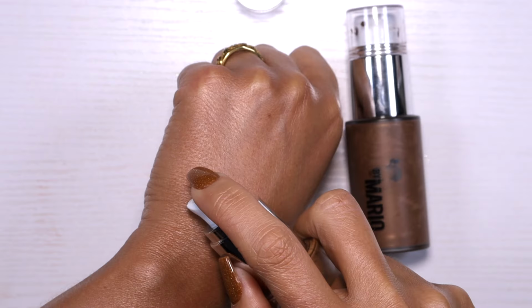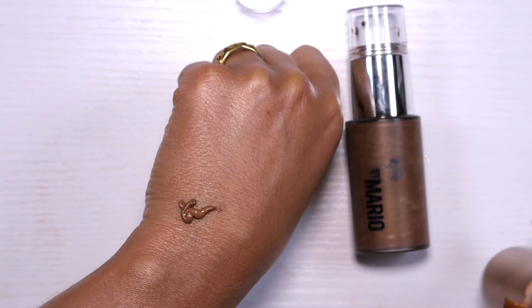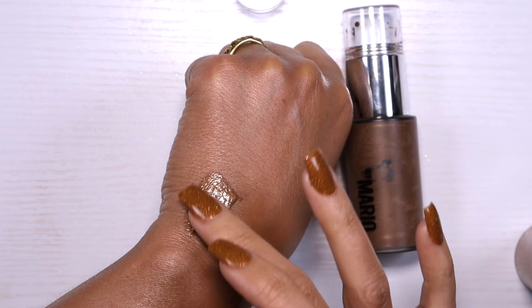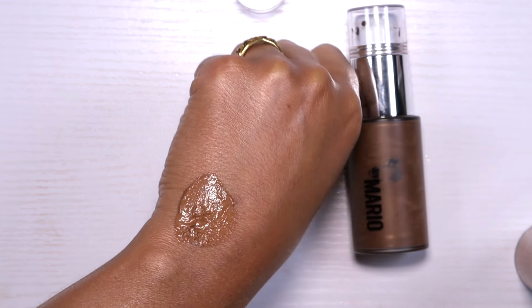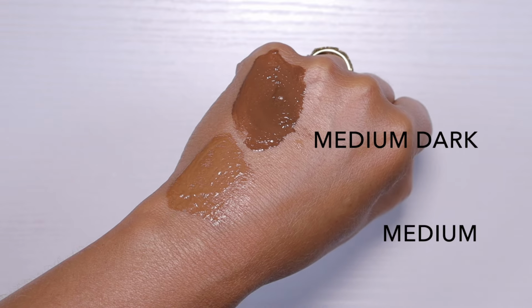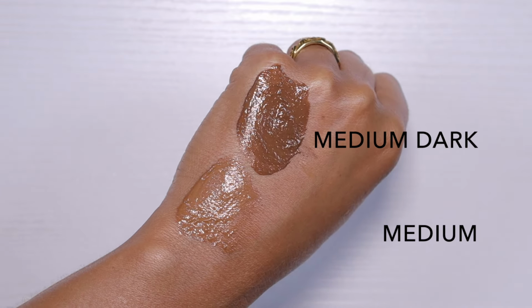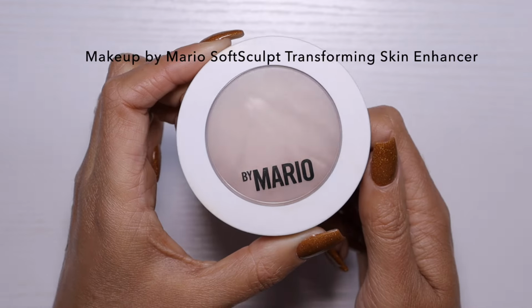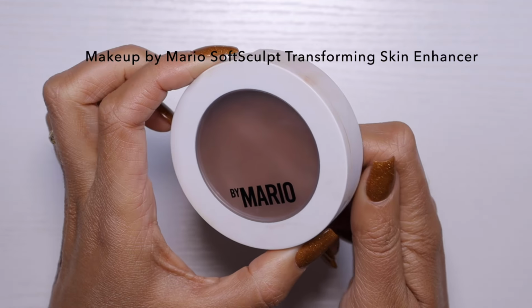Sorry, I have to get the words out. I have two different shades of this one. First, I'll show you the shade Medium, and then I also do have the shade Medium Dark. But here is Medium right here, and I like this formula. This is a very sheer formula. You can put it all over the face. That's how I normally do it. Mix it with foundation or just as bronzer.